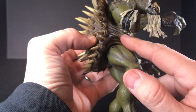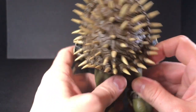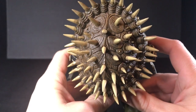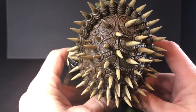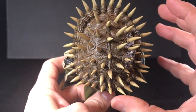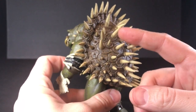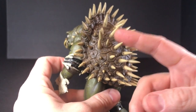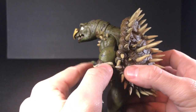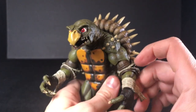The shell is very cool, how it goes from the front to the back here. And the detail on the back here is very nice. There's lots of little circles and all this other stuff surrounding the spikes. It really helps everything stand out. The paint is really good, too. There's lots of little, almost like slits going up the spikes. It's just that natural spiky, kind of bone look. I don't know what you call that.